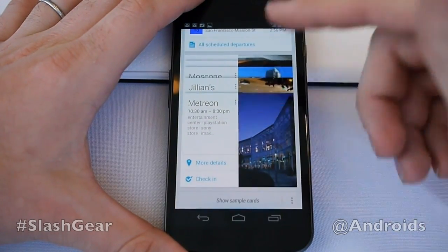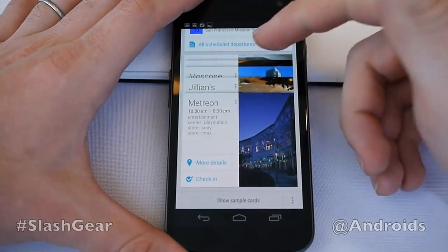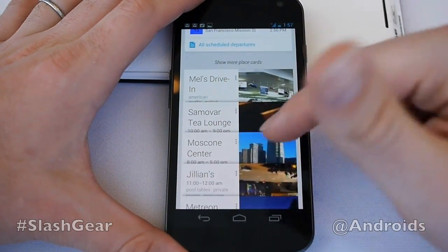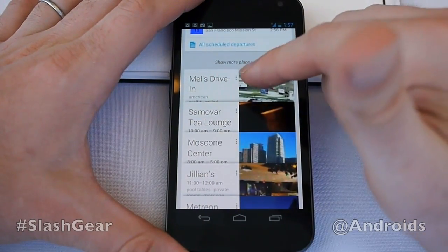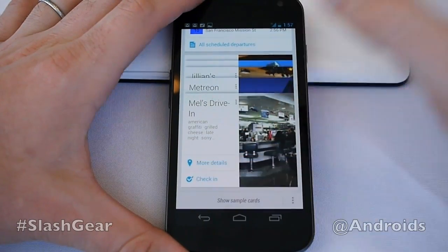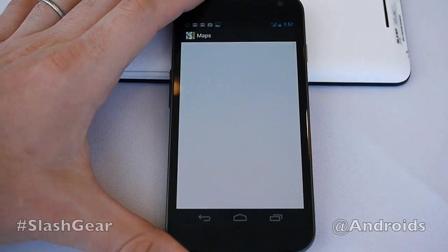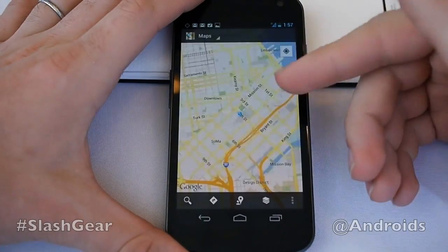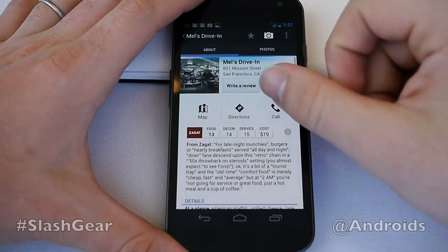We also have listings of several places that are right in our vicinity, like the Metreon, that's where we can go and watch movies. You can see the Moscone Center, which we're actually in right now. Mel's Drive-In, that's a nice place to eat. We were actually there the other day. We can check in there, or we can go to more details. Let's go ahead and go to more details. Once you're in here, you can see that we go straight to Maps, so you're able to get right to it, and you have just information from Maps.